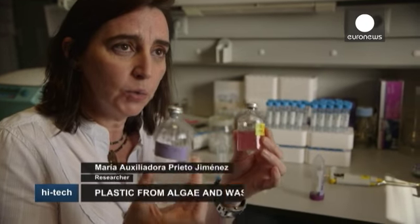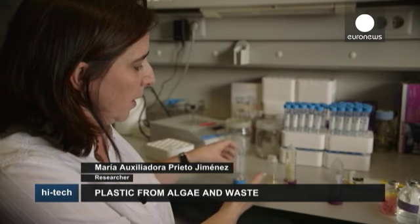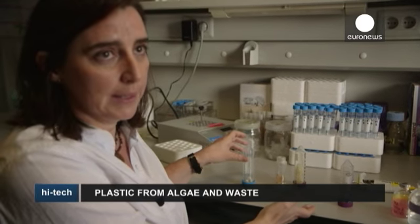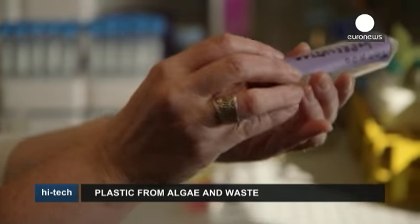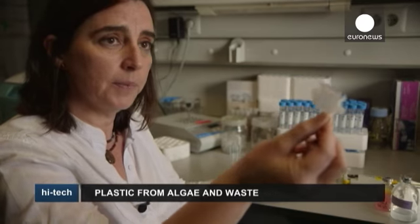These bacteria accumulate bioplastic in the form of granulate inside them, which we can later extract using various chemical methods. We can obtain a wide variety of substances this way. For example, here is bioplastic material which we've obtained through this process.